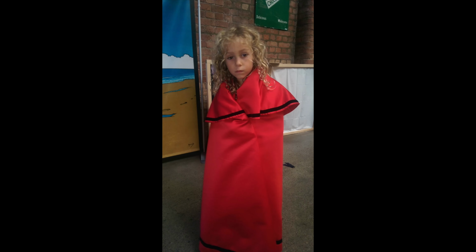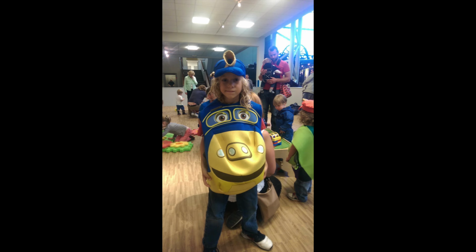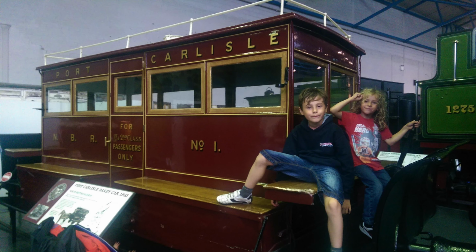Tucked into one of the corners of the main hall is a children's play area. Last time we were here, the boys played for hours and hours. I was on my phone for most of it because there's only so many trains you want to see. And they didn't need me. They were just off playing.